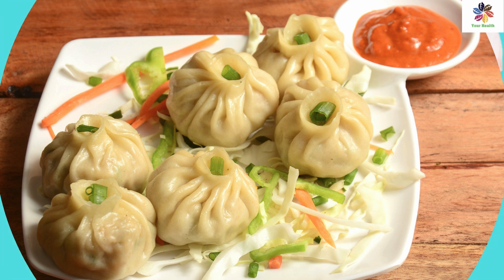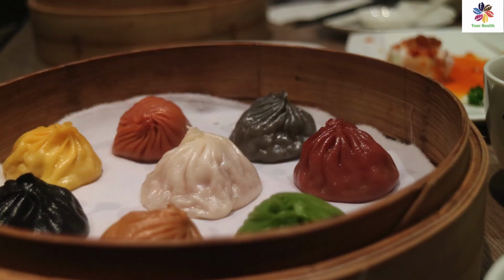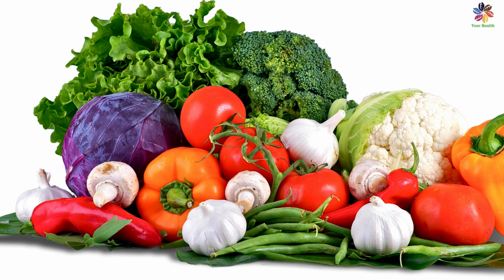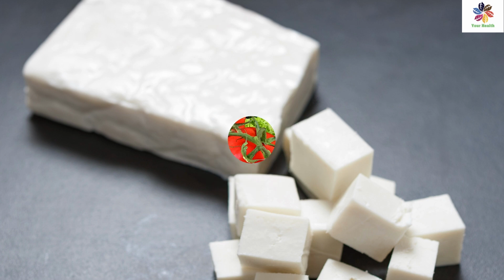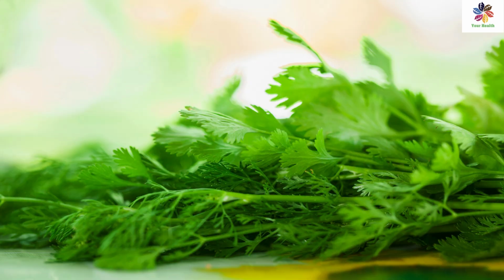For meat lovers, popular choices include chicken, buffalo, pork, goat, or lamb. If you prefer vegetarian options, momos can be stuffed with a mix of vegetables like cabbage, carrots, onions, and spinach. Some vegetarian versions even use tofu or paneer, which is a type of Indian cottage cheese. The filling is usually seasoned with a flavorful blend of spices and herbs, such as garlic, ginger, cumin, coriander, and sometimes a splash of soy sauce.